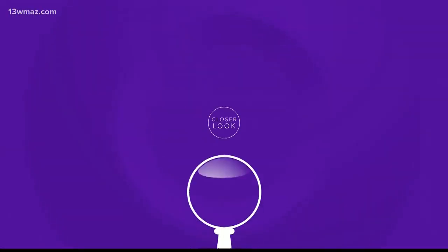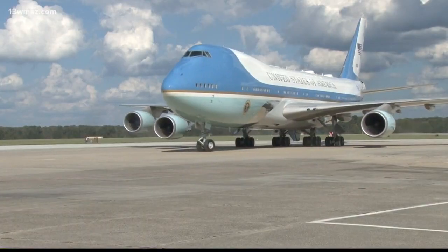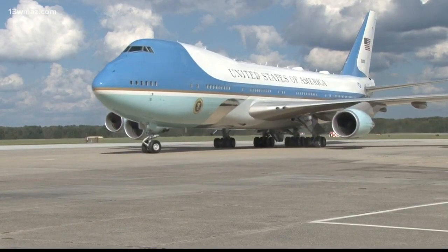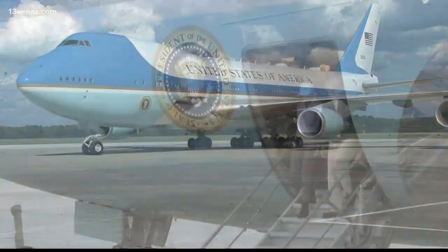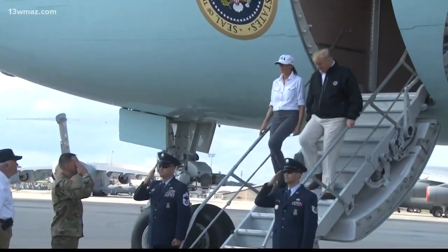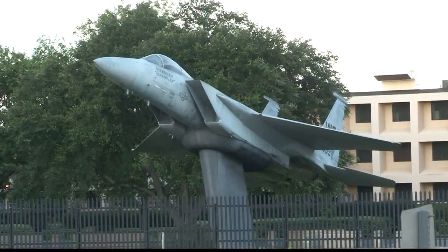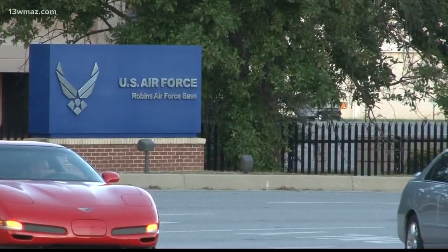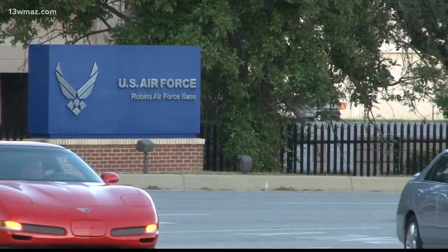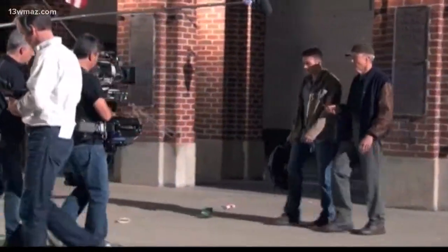We're taking a closer look at some other big names to visit the base. Last year, President Trump landed Air Force One at Robins before he toured a Red Cross distribution center to thank volunteers and first responders in the wake of Hurricane Michael. The president also visited a South Bibb County farm. And back in 2017, Clint Eastwood shot scenes of his movie 15:17 to Paris at Robins. The movie was about 3 Americans who foiled a terrorist attack on a train in France. That movie was released last year.